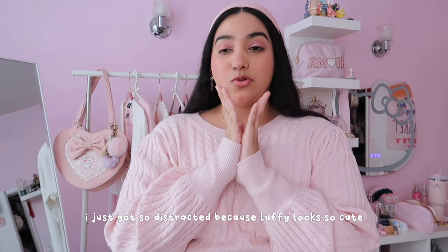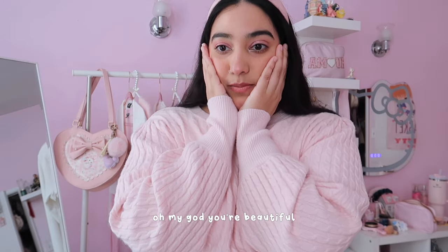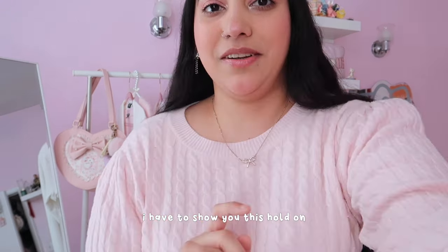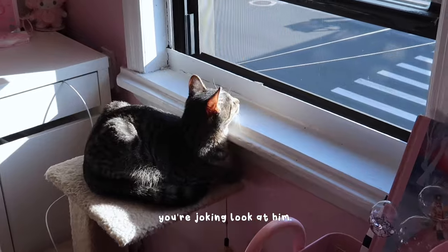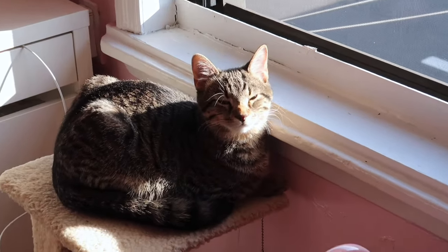I just got so distracted because Luffy looks so cute. Oh my God, you're beautiful. I have to show you this, hold on. You're joking. Look at him. I'm gonna cry. You're pretty and I love you. I hope you know that.